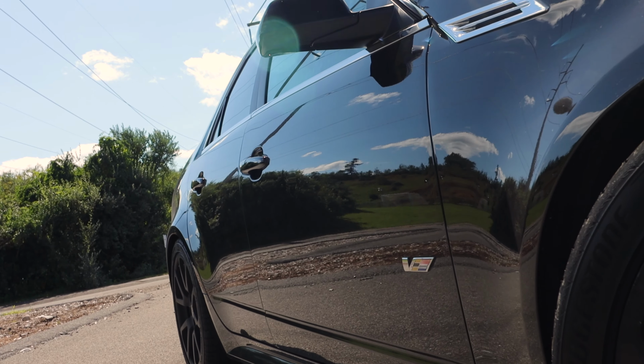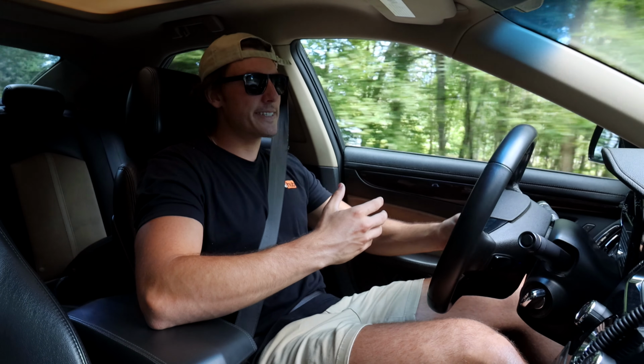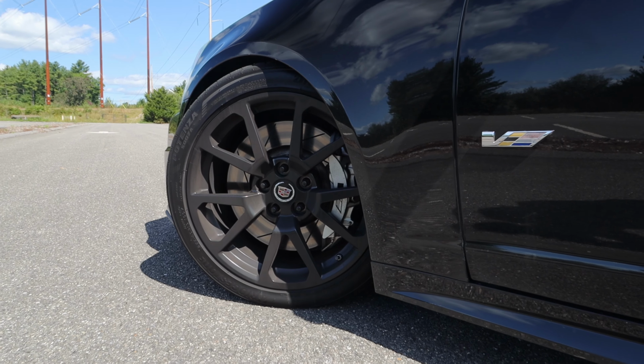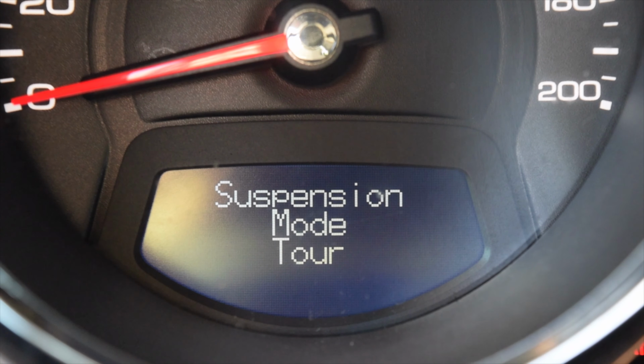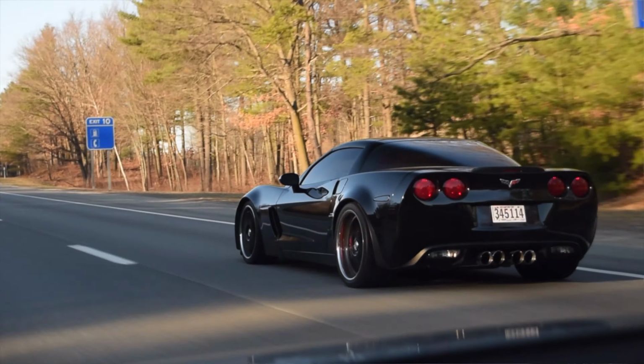Another strange thing for a Cadillac, we talk about handling, which usually for a Cadillac is comparable to that of a Chris Craft or maybe a Four Winds. But in the V, it's a whole different story. That's because the V gets the electronic wizardry that is magnetic ride control. It's the same suspension system as the Corvette, in fact. Not my generation Corvette, C5. The C6 has had it as an available option.